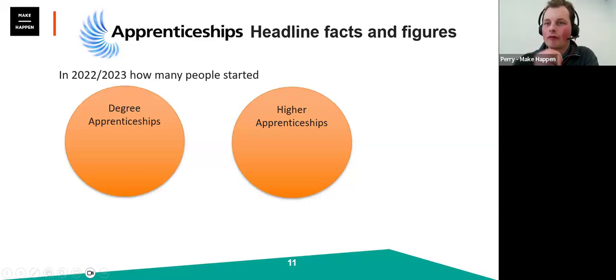Now, I've got some headline facts and figures for you here. So in 2022 and 2023, I want you to figure out how many people studied a degree apprenticeship and a higher apprenticeship. I want you to put in the chat, if you think more people studied for a degree apprenticeship, can you put a D in the chat? And if you think more people studied higher apprenticeships, can you put an H in the chat? So which one had more applications in 2022, 2023?